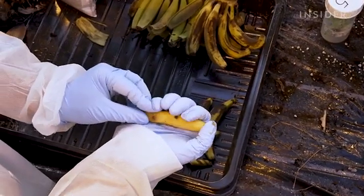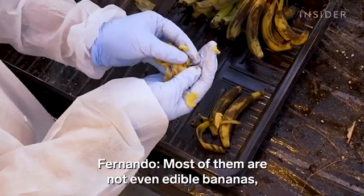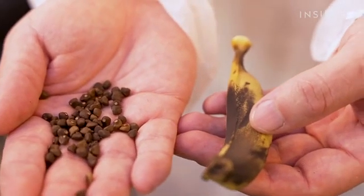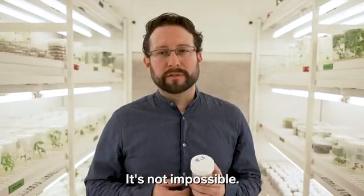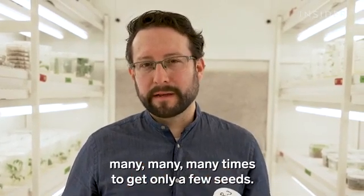Fernando has found a few resistant bananas to cross with Cavendish, but most of them are not even edible bananas, they are the bananas that are full of seeds, like these ones. And to cross those with a Cavendish is hard. They are sterile, very difficult to breed. It's not impossible. So you can try to cross, but you need to do it many times to get only a few seeds.